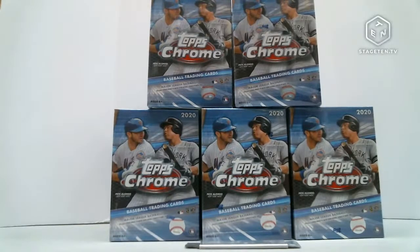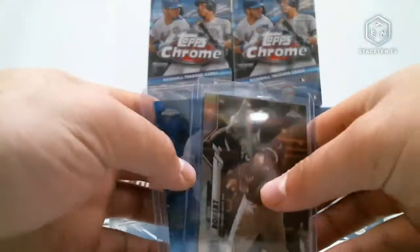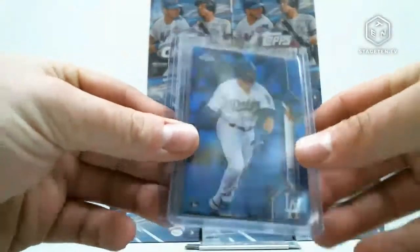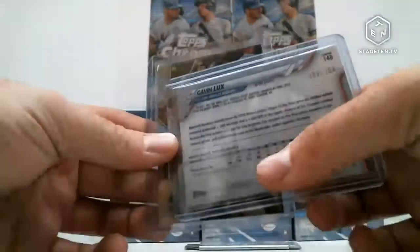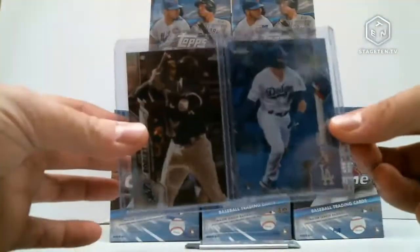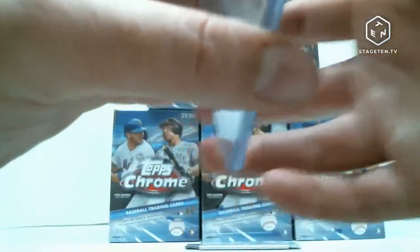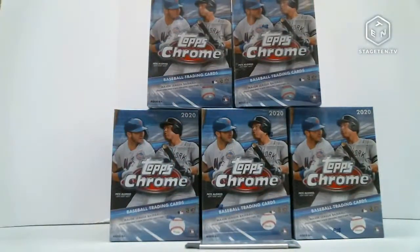Some highlights from the last break here, break 46. We got a Robert Sepia in a blue Lux to 150. So 130 out of 150. So these are the big highlights from the last break. Congrats to the guys who got those cards. Those are pretty sweet.